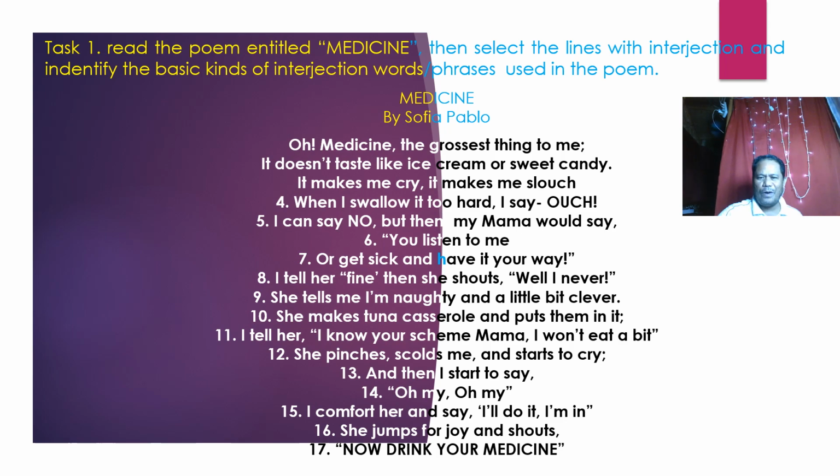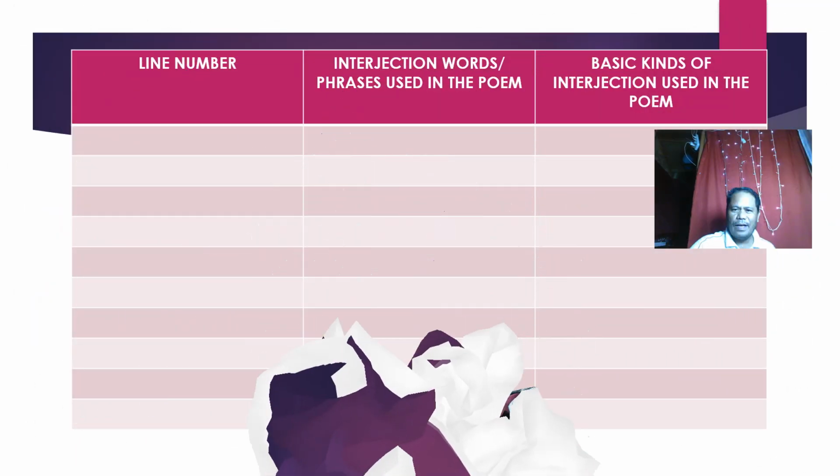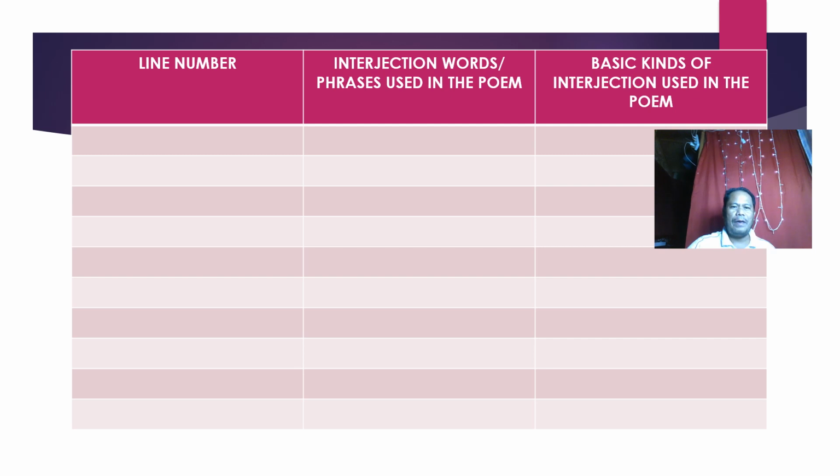Okay, and that's it, our task number 1. So we have the table line number. We've started from line number 4 until 17. So you are going to write the line number, and then the interjection words or phrases used in the poem entitled The Medicine by Sophia. Next, the basic kinds of interjection used in the poem. So what are those basic kinds of interjection? Okay, that's it. And next, proceed.